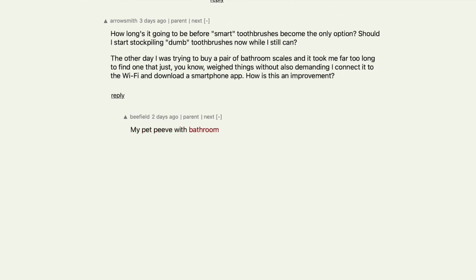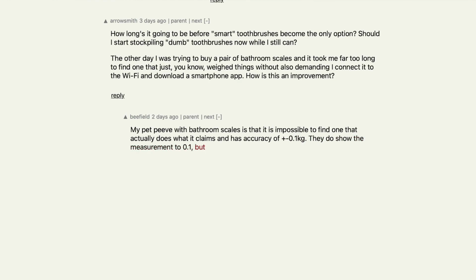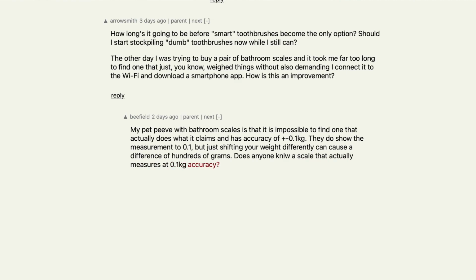My pet peeve with bathroom scales is that it is impossible to find one that actually does what it claims and has accuracy of plus minus 0.1 kilogram. They do show the measurement to 0.1, but just shifting your weight differently can cause a difference of hundreds of grams. Does anyone know a scale that actually measures at 0.1 kilograms accuracy?